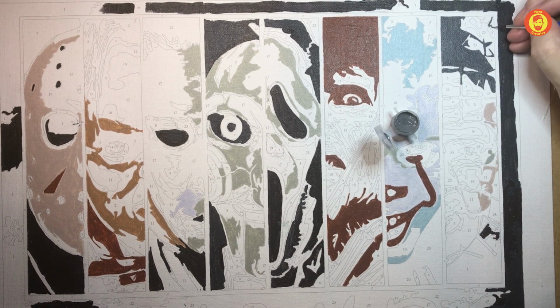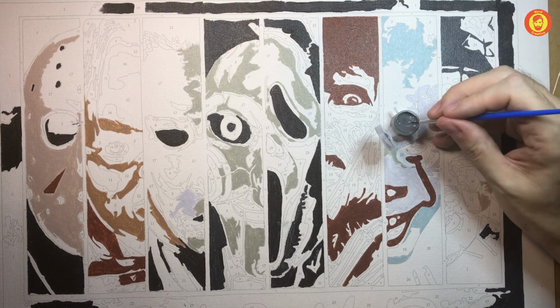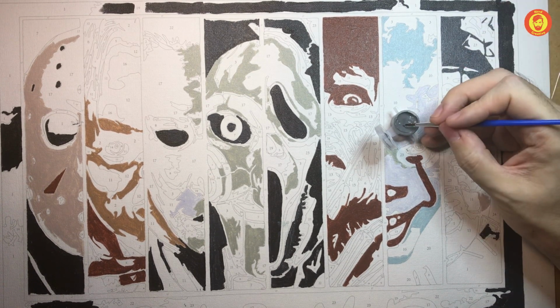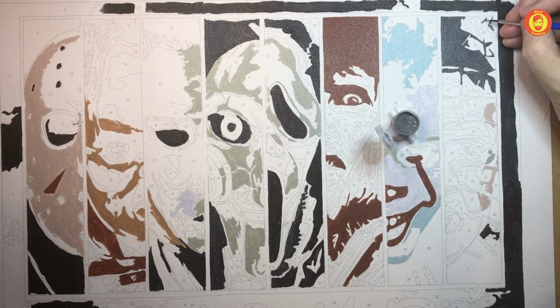Yeah, this very top corner. Be very delicate with a brush because these areas are very small.